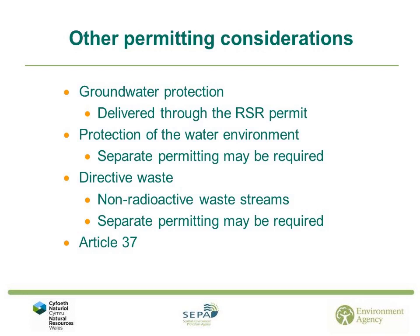Operators will need to ensure that any waste that is not radioactive waste, known as directive waste, is managed in accordance with the relevant regulations. Regulations across the UK that govern non-radioactive waste transpose the EU Waste Framework Directive. This directive concerns the collection, transport, recovery and disposal of directive waste. It requires all member states to take the necessary measures to ensure directive waste is recovered or disposed of without endangering human health or causing harm to the environment. DEFRA and SEPA have published guidance on the legal definition of directive waste and its application.